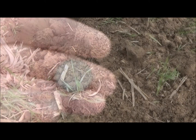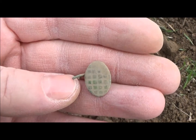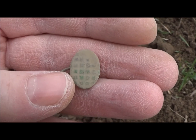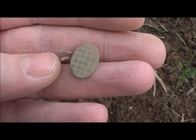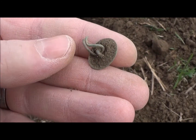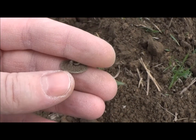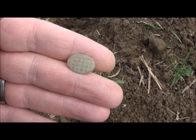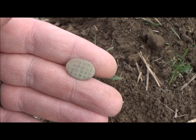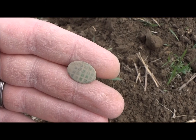Alright, gang, stay tuned. Alright, gang, about 8 inches down, we've got a cufflink. And I don't know if you guys can see that or not, but yeah, there's a little bit of a design in there. Kind of reminds me of a waffle iron. And the little wire that attached it to the other cufflink is still there, but the other cufflink ain't there. But I'm probably going to really check the hole with my pinpointer just to check. But anyway, gang, stay tuned. I'm hoping there'll be more, but you never can tell.